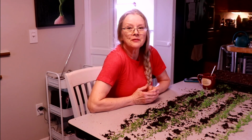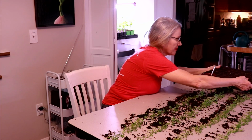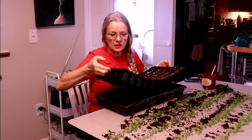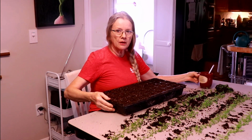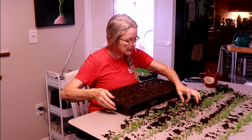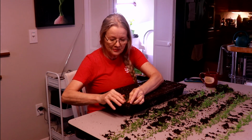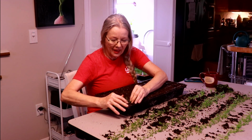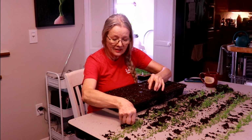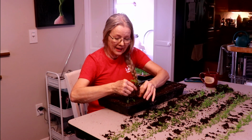Okay, I am going to pot up 50 and see what's left. It might be easier to count them that way. So we'll just get started. I have this tray of 50. This is from, let's see, Bootstrap Farmer. Is that right? I think. I'm going to select the biggest, most promising ones. But I am going to count the total, just so I know how many for the seed giveaway.